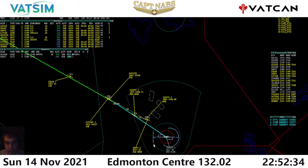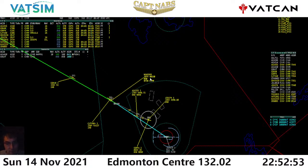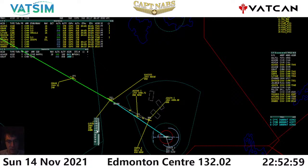8,000, 274. Mike Foxtrot Alpha, traffic at your 6 o'clock for about 1 or 2 miles is a CRJ. Currently descending through 2,000. They're going to overtake you and they'll be ahead of you on the ILS. I do not have the traffic. Roger for Mike Foxtrot Alpha, we'll keep a watch. Cargojet 340, vectors for some space, correction, turn left heading 090. 090, Cargojet 340.